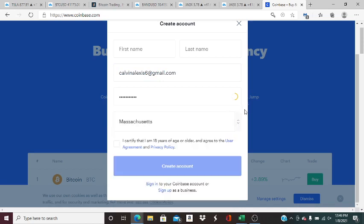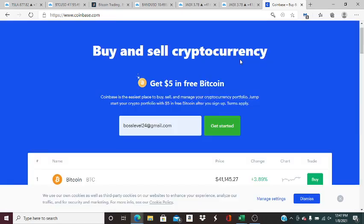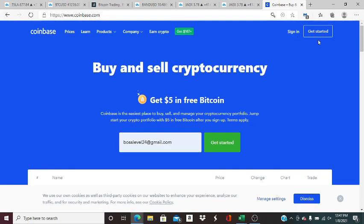Please, guys, make sure all the information that you put is real. They're going to check up on you. They do very thorough KYC, so know your customer information. So they're going to verify your information. I certify that I'm 18 years or older. Click this, and then boom, you click create account. And then obviously it probably will send you a link in your email. You go ahead, click that link, follow all the instructions in that link, and then you'll be able to sign in. So let me see if I can sign in right now.